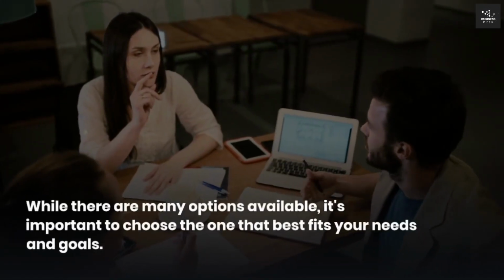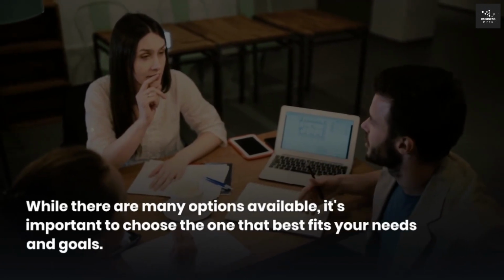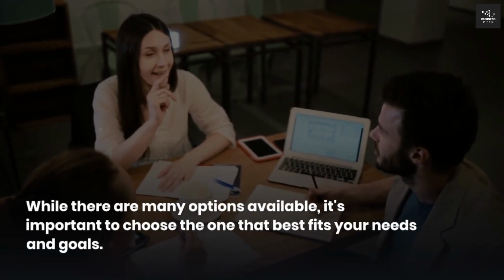Funding your LLC is a critical step in starting and growing your business. While there are many options available, it's important to choose the one that best fits your needs and goals.